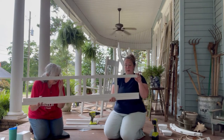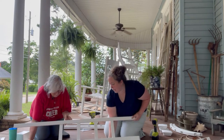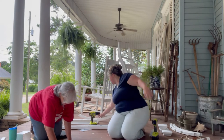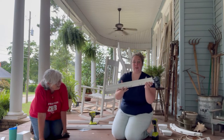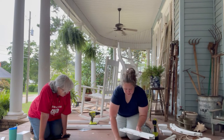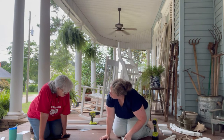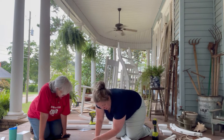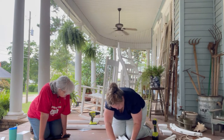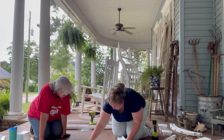So right now the middle spindle is pushed all the way down. There's literally nothing holding these together at the moment. So we're gonna lay it flat. Keep it tight. Now we are going to insert those three notches into these three holes. Yes, you can see the notches fit right into the holes. So that's how you know they're the right way.